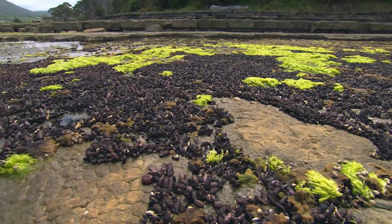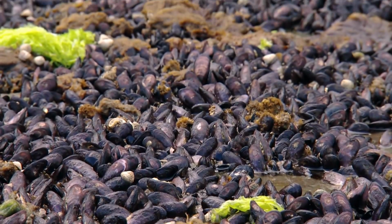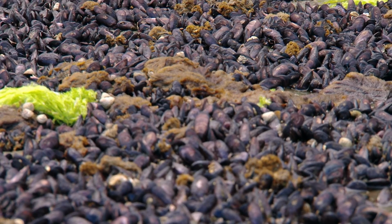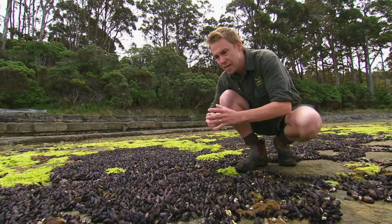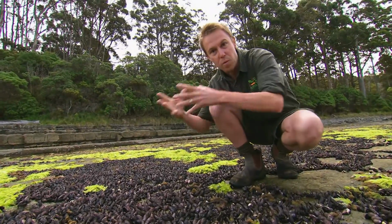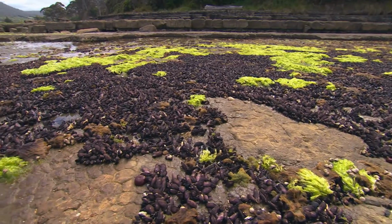All of these shells here are mussels, and the beds just cover the rock, and they're secured to the rock. They're fastened tight. But at the moment, with the tide out, they're closed. When the water comes in and covers these rocks, they open up and they begin to fill with water. And in doing so and passing that water through, they extract the nutrients, and that's how they feed.